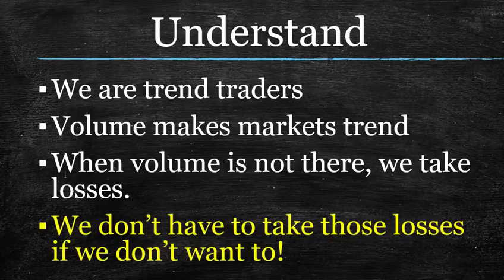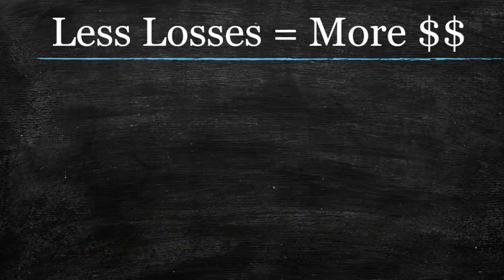If we have a really good volume indicator that is telling us, hey, the volume's there, or hey, the volume is not, we can eliminate most of those losses, and that is gigantic to our bottom line. Now, in our heads, that doesn't sound as sexy as something that gives us more wins. But understand, less losses is more money. Just like more wins is more money, less losses is exactly the same thing.